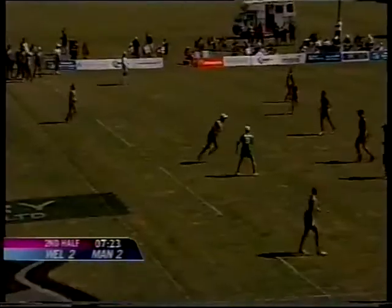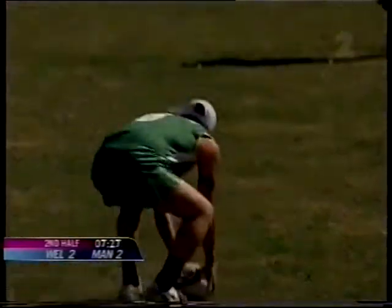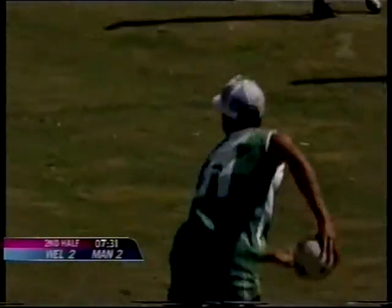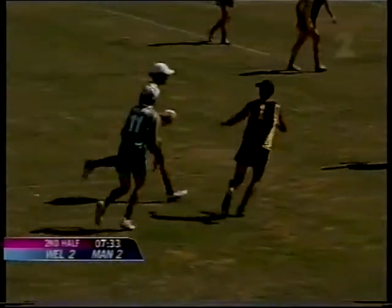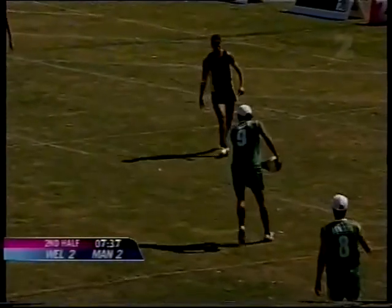Good step there by Marshall. He's trying to put the defence off. He drives forward again. McGrath and Marshall working the middle, trying to find some room. Drawing Larkins out. He makes the touch, pulls back to the left. Good, now 1. You're in the 5, roll out.